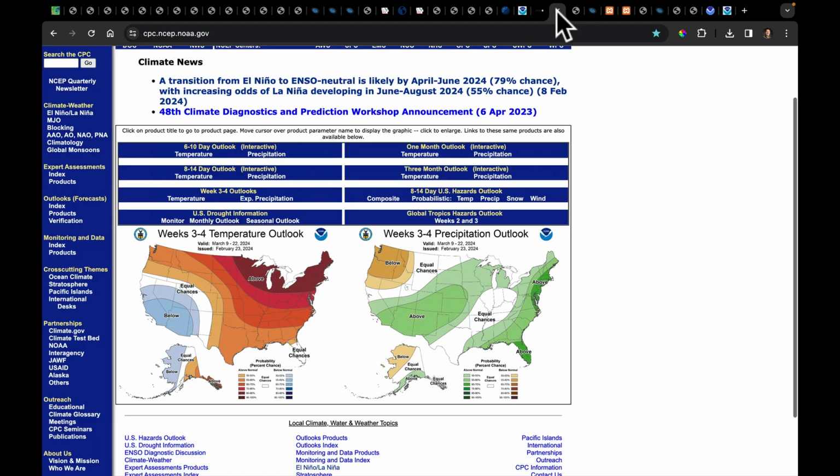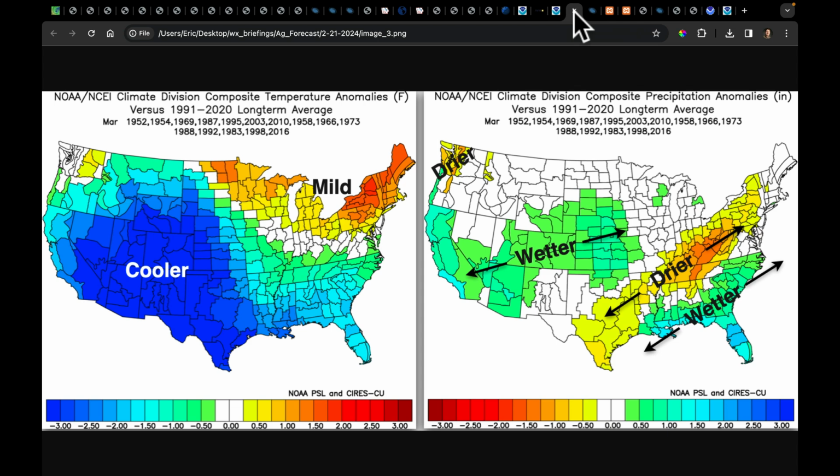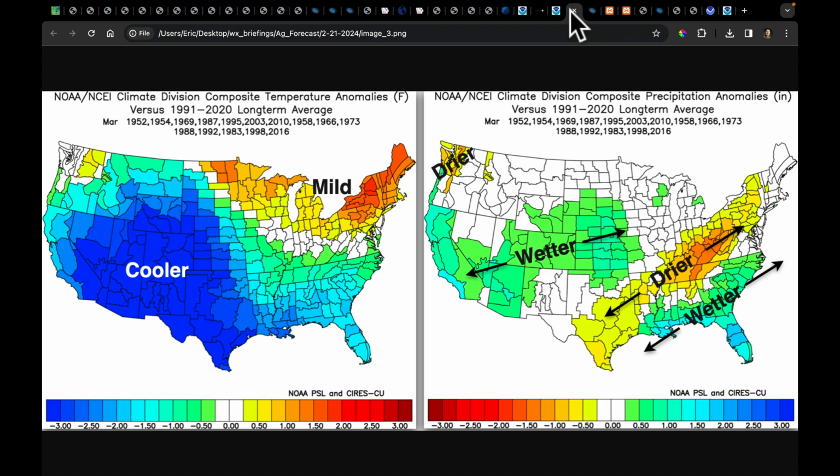But at this stage, this is what the CPC released on Friday for March 9th through the 22nd. And if that doesn't look exactly like what I've been telling you for weeks here, remember I've been giving you these analogs: cooler, mild, wetter, slightly drier, wetter, drier. I mean, this looks just like their newest forecast. I love it. Things are falling into place overall. Now, that doesn't guarantee they're going to be right, but they're kind of falling into place.